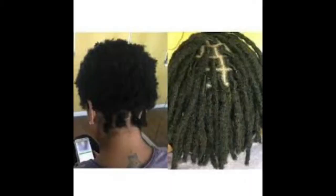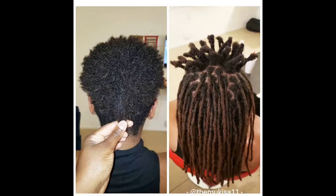Permanent lock extensions are just what they say. Lock extensions that are added to your hair on a permanent basis using human hair. Now, you can use this to either extend the current locks, or you can use it to create new locks at any length and any thickness. It's a technique that transforms your loose natural hair into beautiful natural looking locks, or basically just extends the length of your current locks. Permanent lock extensions are really good.